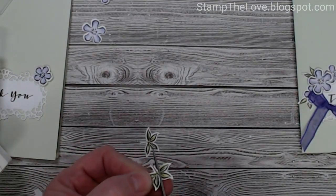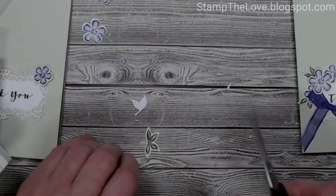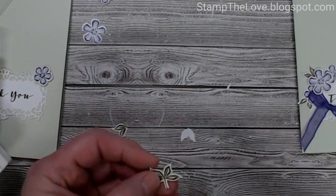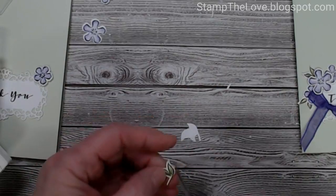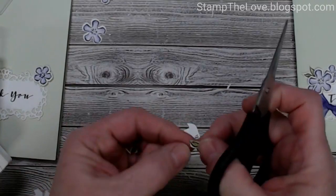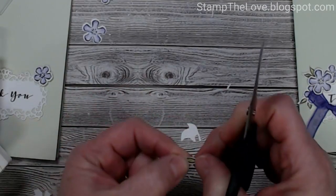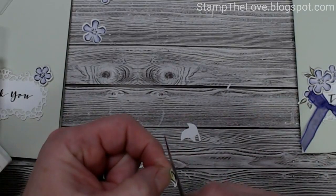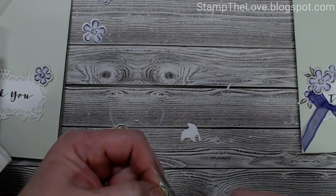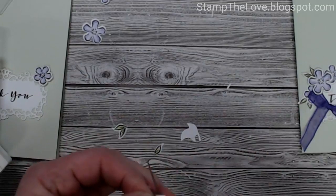So I'm going to go ahead and cut these 2 apart, and I'll just cut the stem off. I don't need that. And then I will cut these 2 apart, and then these 2 I will cut out to use separately. And I will have to trim them just a little bit because I want them to look like they're rounded. So you might have to trim those 2 just a little so that they look like they're supposed to be separate. Okay?